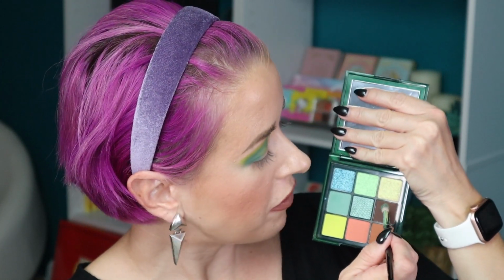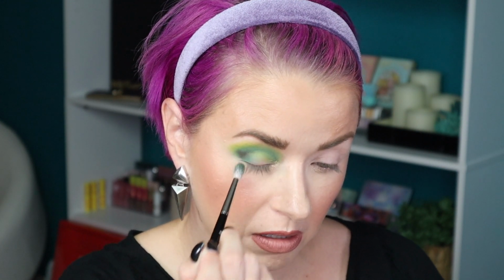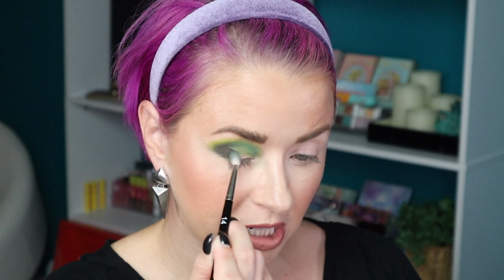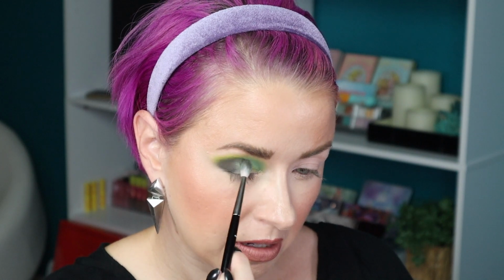I wanna go in next with this deep brown shade, same rephr 14. And let's see how these are gonna go. Just really gonna focus that out here. Yeah, I really like the way this dark brown is layering over those two green shades. I think that looks really nice. That's exactly what I wanted it to do. And it kind of helped cover that little patchiness I had there.